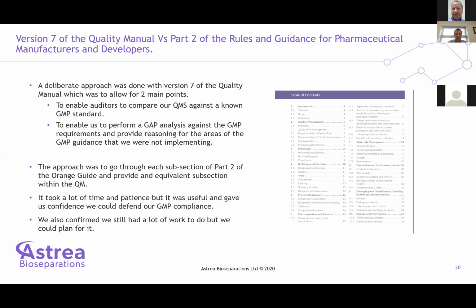It did take a lot of time to do that, and it's recommended that if you already have a quality management system in place, you may want to look at how other people do quality manuals, but that was our approach and we found it beneficial since then.